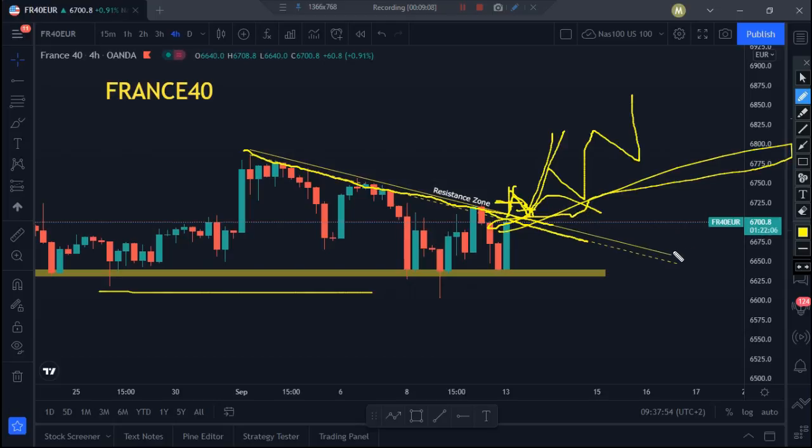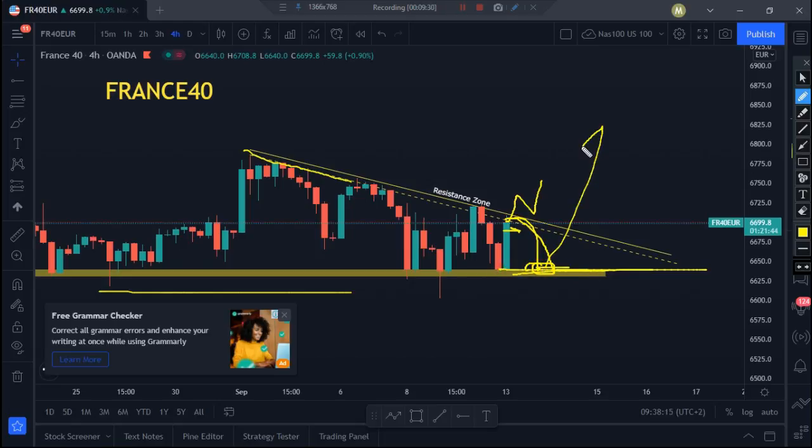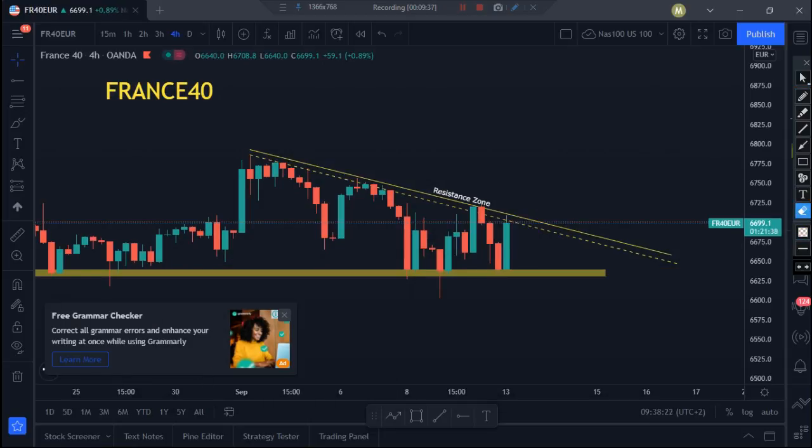So what do we see today on FRANCE40? What I see is I still see a bullish momentum. But don't just jump on the market here. You can wait for the market to break, or maybe for the market to reach this area again. If that happens, then we will wait for the market to reach our support again. Then you can get into the market around this zone, and when the market is pushing higher, you will be in your positions, you see. So let's move to the next one.